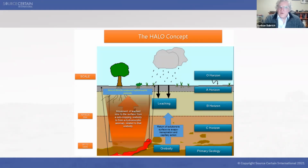So what we're interested in is taking a relatively surface soil sample, literally only 10 to 30 centimeters below the surface, obtaining a minus 18 mesh fraction, and reacting it, I will come on to that in a moment, with how we perform halo.